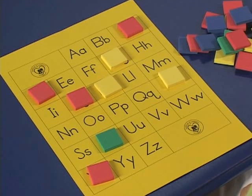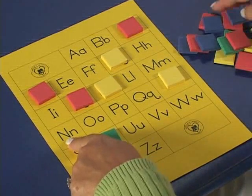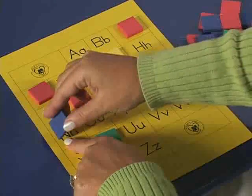Find the capital N and point to it with your finger. Nevada, Nebraska, and Nate start with a capital N. Here is a capital N. Now put a colored square on the capital N.